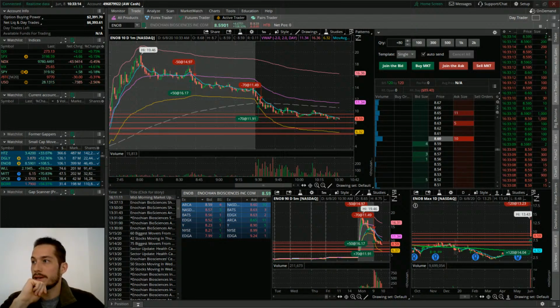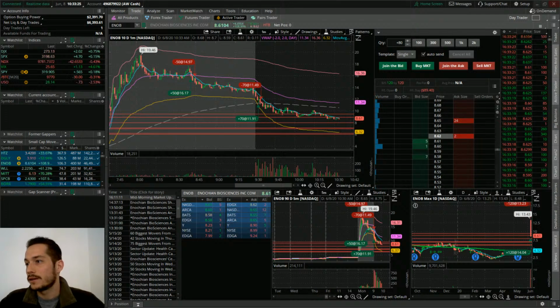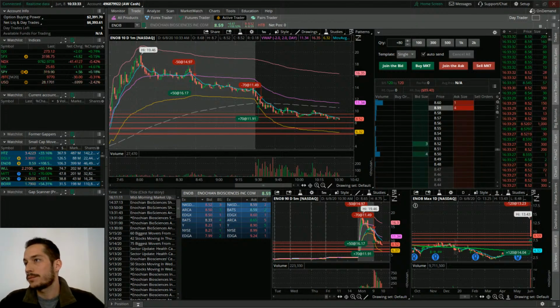SPCB trying to break 260. I gotta say, this came out of nowhere. $260 looks like it's gonna crack here. 261. Wow, 10% move already.